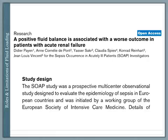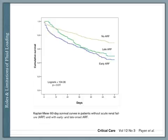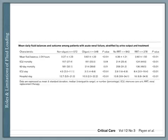Now, Didier Payen, who's one of your great leaders in French intensive care, looked at a retrospective analysis of the SOAP study, and he also showed that a positive fluid balance is associated with a worse outcome in patients with acute renal failure, as it was called then. It was a prospective, multicentre observational study, and we showed that you were more likely to develop acute kidney injury with a positive fluid balance, and patients with acute renal failure did worse than those without acute renal failure, not surprisingly.